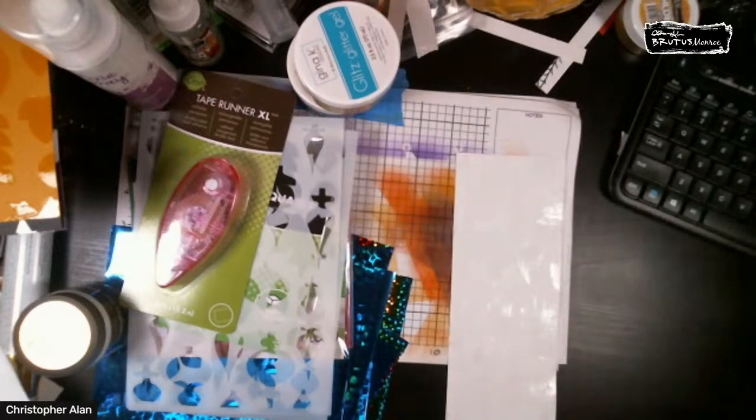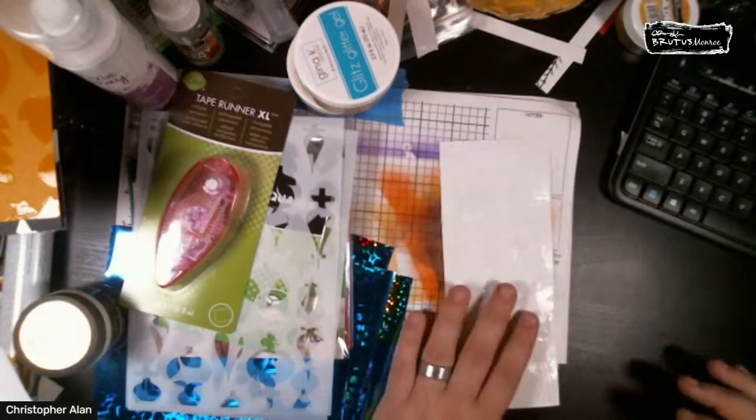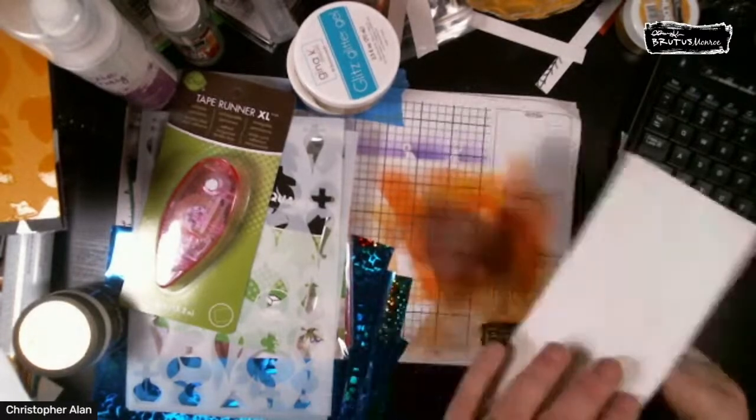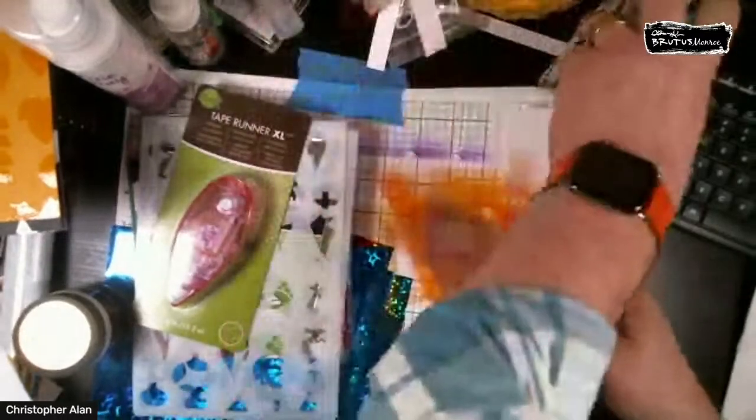So what we're going to do is something a little bit different, a little bit unique. We're going to do two different things tonight. And then, of course, the Decofoil tarnish sheets are in stock, but none of the printed ones, right, Penny?